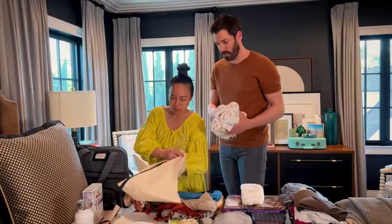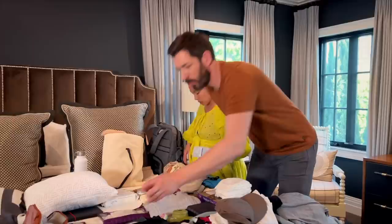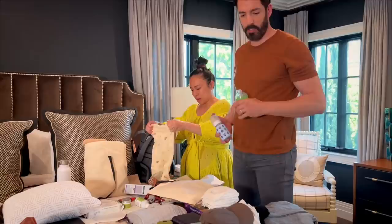Okay. We have our formula stuff. Formula, and bottles? Yeah. Oh, these bottles are great, by the way. Here we go. So we have our stainless steel and our glass bottle. It's so pretty. But I can also drop this, and because of the silicone on the outside there, it's not going to shatter. Okay. See, it doesn't shatter.